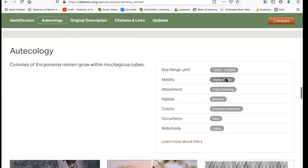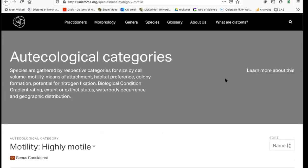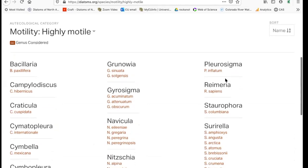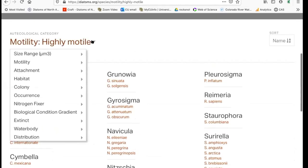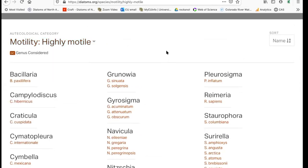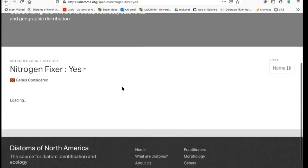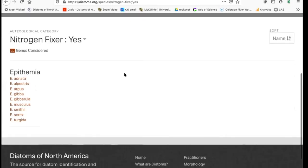They're just cool. Okay, so if you click on the highly motile button, you'll get a list of the other species that are characterized as being highly motile. And then I always find this is a little difficult to find. It's a little hidden because you don't automatically know this is there unless you go to it. But then you can access these other categories, like nitrogen fixers. I mentioned that there are some that have cyanobacteria that live inside of them. And here are some of those that are nitrogen fixers.